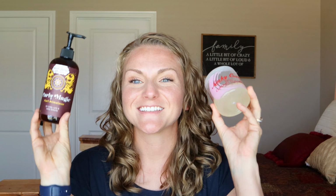I would reach for curl enhancers. These are two of my absolute favorite curl enhancers of all time. And as a wavy gal, curl enhancers are my friend because they help bring out my natural curl pattern. They lend just a little bit more structure to the hair, they lend more hydration, and they help your hair clump together. So this is the Uncle Funky's Daughter Curly Magic Curl Stimulator.